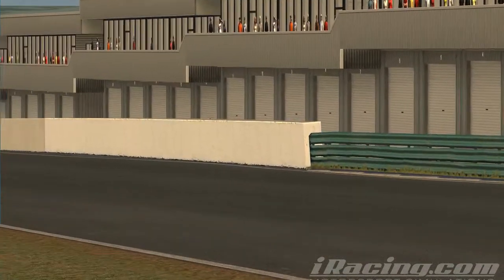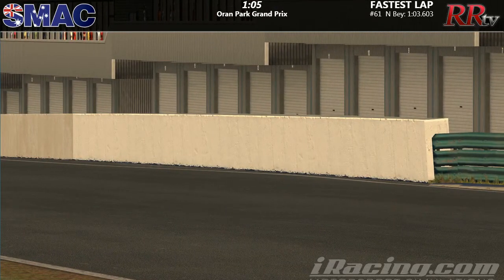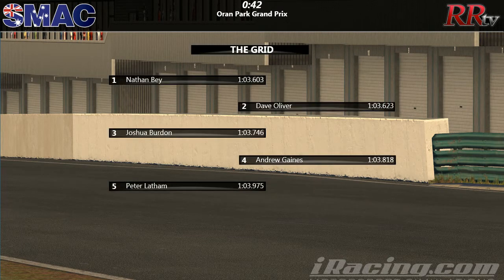So we're just coming to live pictures now, folks, and I'll get all the overlays set up, and with 1 minute to go till the end of their practice session, I'll take you through our grid. So having a look at our grid tonight, we have Nathan. I'll just check that, folks. Give me 1 second.